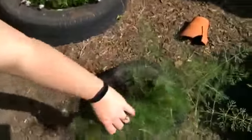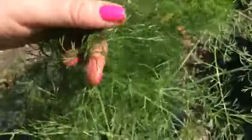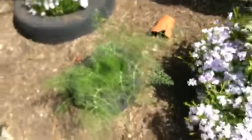This guy here is then dill. So we have dill and fennel. Dill is going to have that more pungent smell, think of pickles, but again, nice texture, very strong scent. We also had some parsley that was growing in here, but it looks like that friend didn't quite make it for the winter, so we'll have to replant.